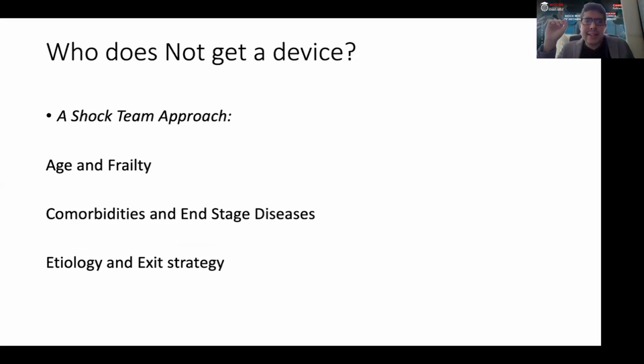So what we know is that to choose a device and to decide about going into a device, you need a shock team approach. A shock team approach means usually 4 to 5 attendings or consultants, including a heart failure specialist, an intensivist, a cardiac surgeon, and an interventional cardiologist, and it could be more people. Could be an LVAD specialist, there could be more people.